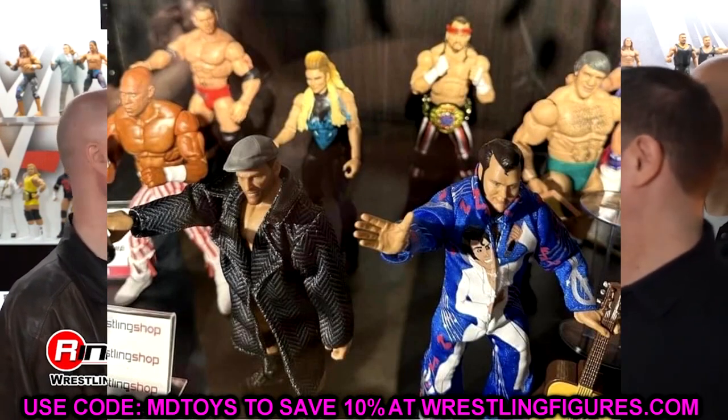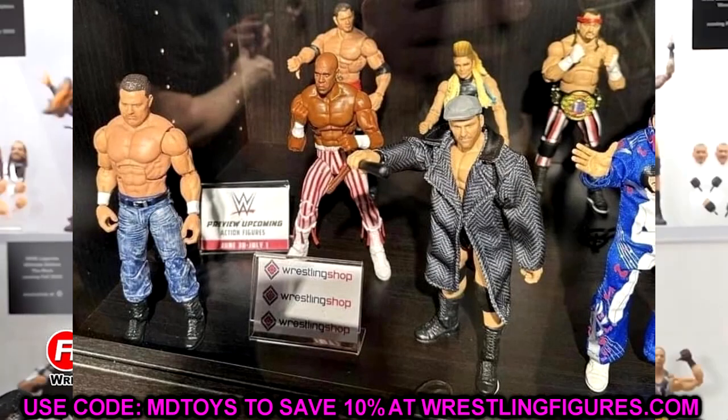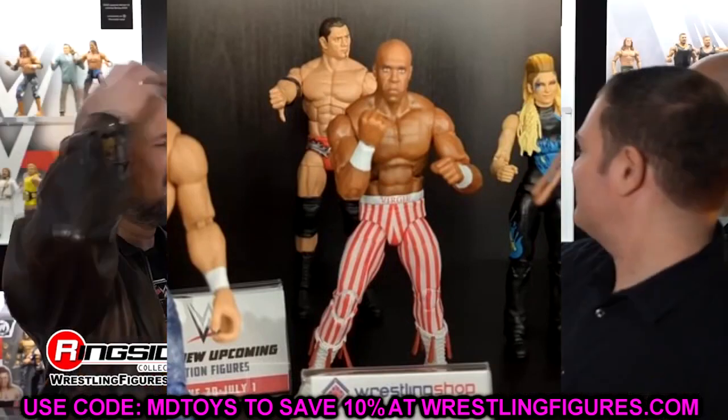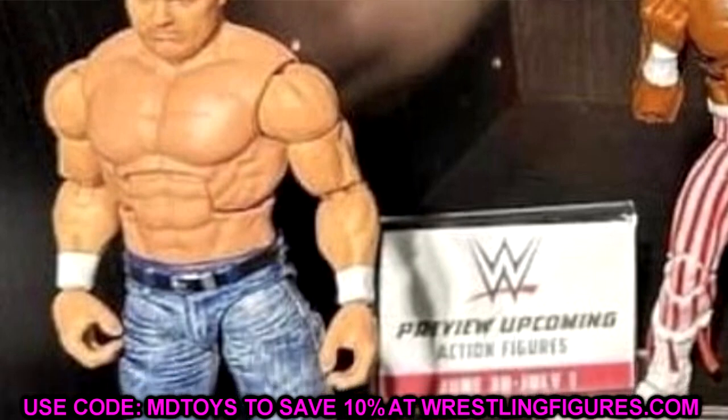But also, we had some Royal Rumble Elites over here. You guys will see we have Ridge Holland, we have Beth Phoenix, we have the 2005 Batista with a thumbs down, and then we have the two Build-A-Figure figures that are coming soon. You have the Survivor Series British Bulldog, I think that's the Survivor Series, but he's got a lot of cool dry brushing going on right there.